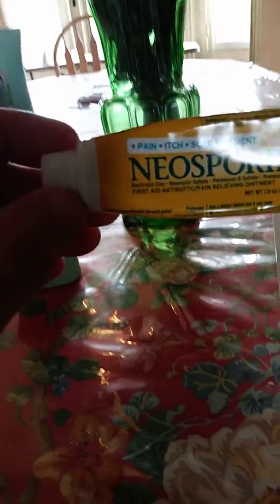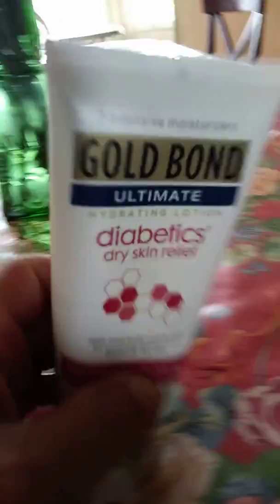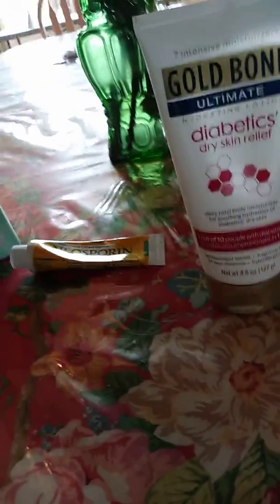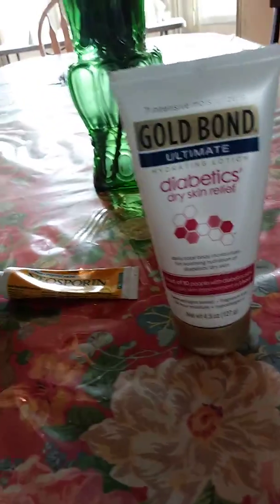Now, to heal those marks and see any improvement, it's not only putting on the Neosporin or the dry skin ointment or lotion, Gold Bond, or this one here. It's not only a matter of doing that, but you have to control your sugar level and do some exercise that would add circulation to your legs. I go on the treadmill. I go on the elliptical. It works. Okay?